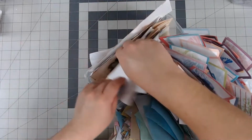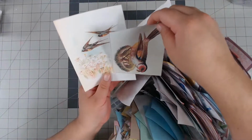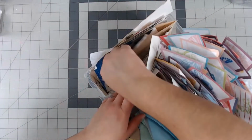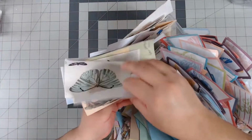So I have some printed out ephemera. Sometimes I don't feel like doing anything, so I'll just sit here and print out and cut stuff out so I can use it later and I can still feel like I did something that day. So that's all here.